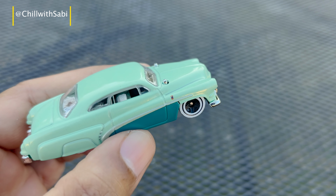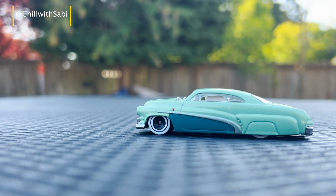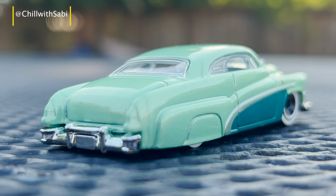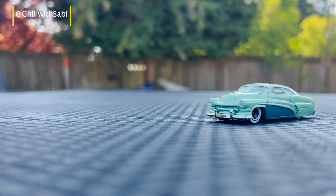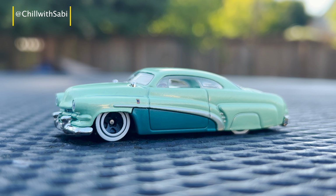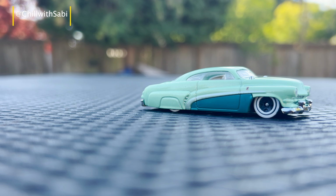The Hot Wheels Hirohata Merc isn't just a diecast car, it's a tribute to a car that had an intense impact on the custom car scene. And it represents the same creativity and passion that inspired the original build. So if you're a collector or a car enthusiast, the 2024 Hot Wheels Hirohata Merc is a must-have.